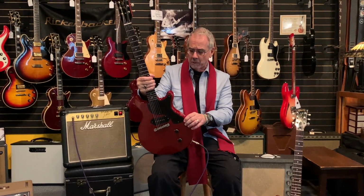Keeping in mind that during the 70s and 80s, when guys like Mountain or Keith Richards were playing these type of guitars, they were just cheap. They were $500. I can't tell you how many of these we sold for $500, $1,500, $4,500, $7,500, $8,500, and now $15,000 is the range.